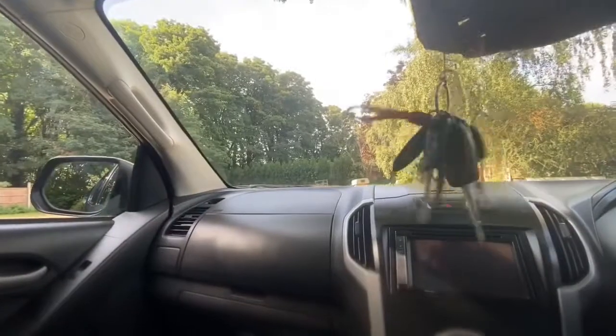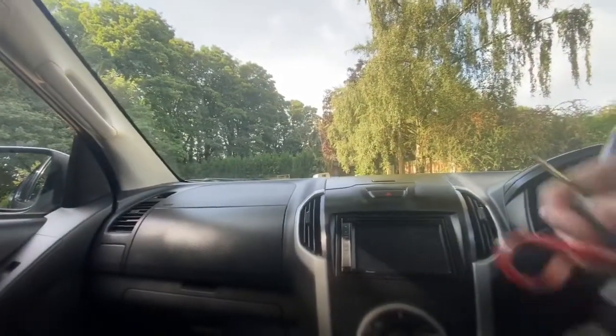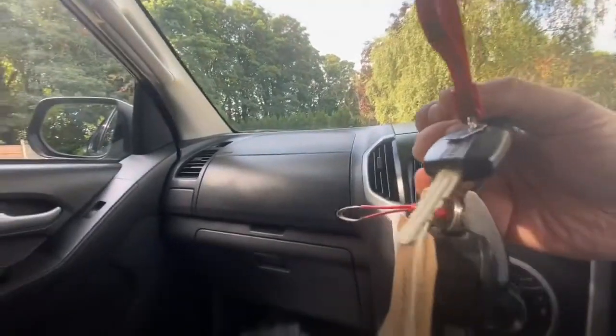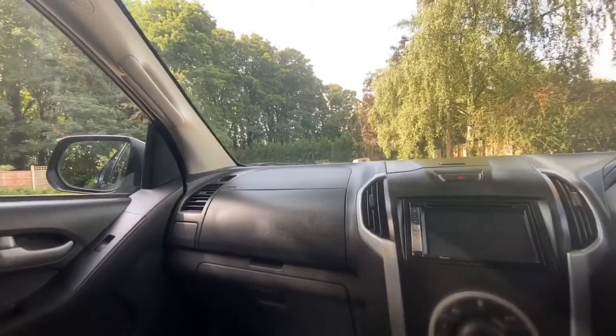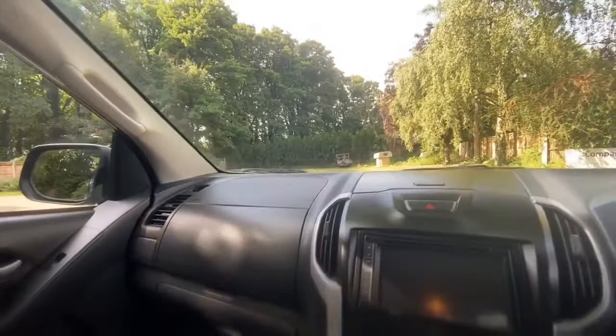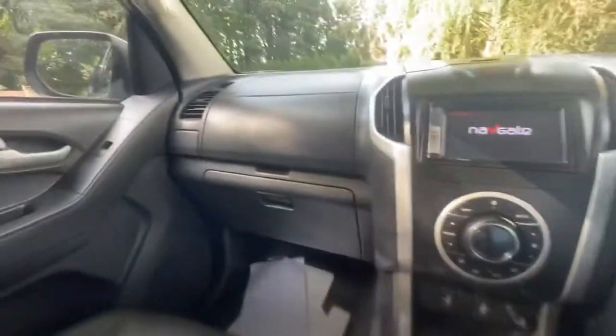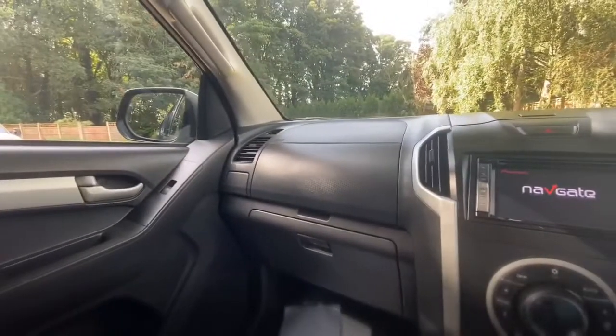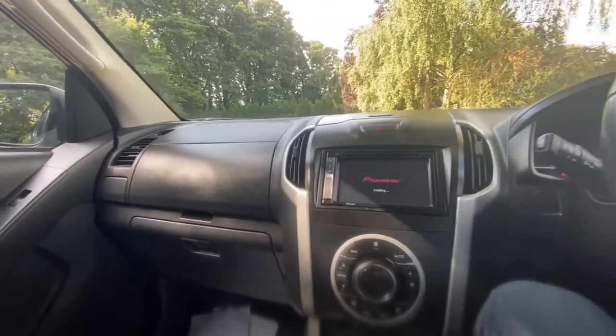Right, so let me jump in. There are two main keys, one smaller key, I don't know what they call it, a service key is it, and then there is one key for the canopy as well. Start it up. It is a 6-speed manual gearbox. It jumps into action straight away, no problem at all. It's ticking over really nicely. There's no nasty or unwanted noises. There's no smoke, as you can see.